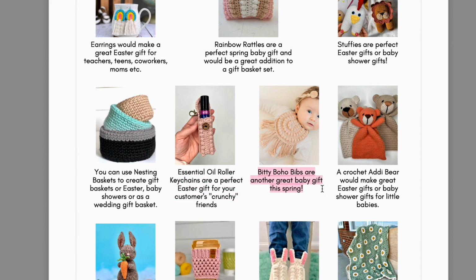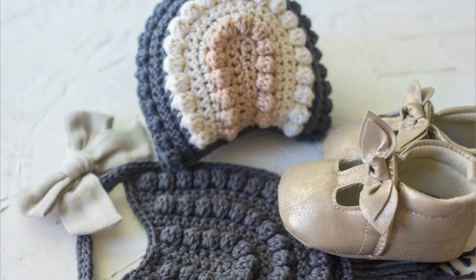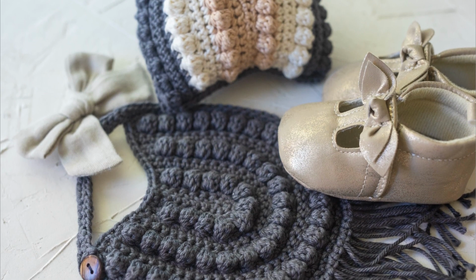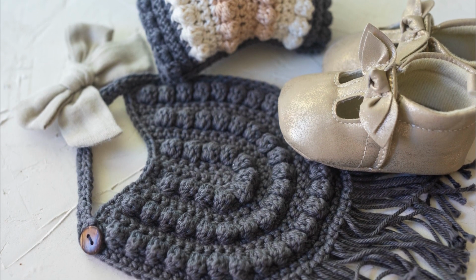Bitty boho bibs are another great baby gift for the spring. You could take a bitty boho bib and a rainbow rattle and something else and pair them, make them a very sweet gift set for a baby in your ideal customer's life.